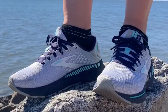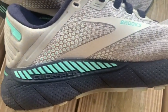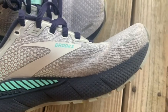Are you looking for a smooth ride? Well, these Brooks Adrenaline GTS 22s have definitely given me the support and stability that I need. I deal with overpronation, and with my other shoes, I was starting to develop some arch pain.